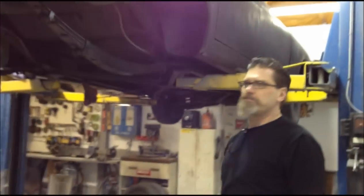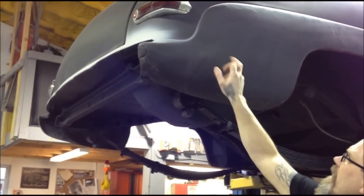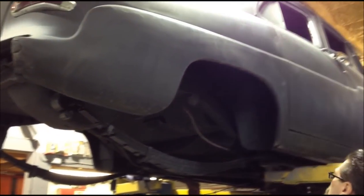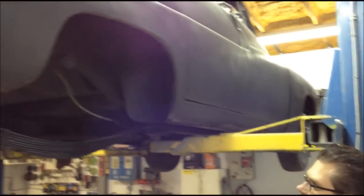And it's by no means a perfect car. It's got a lot of body filler in it. You know, it's got a lot of patch welding that's been done on it over the years. You can see the stuff going on here, and it just is what it is.